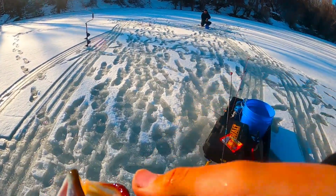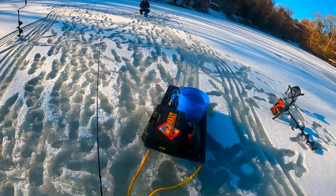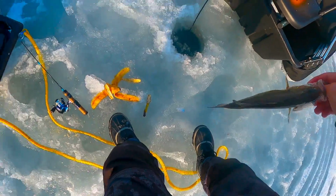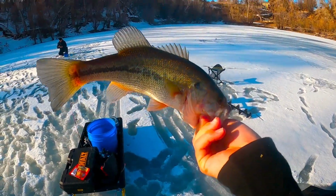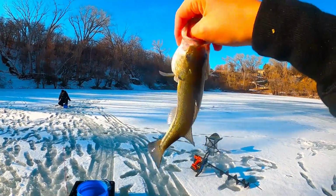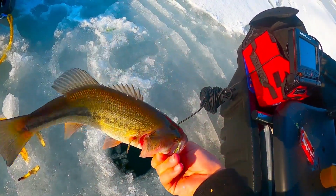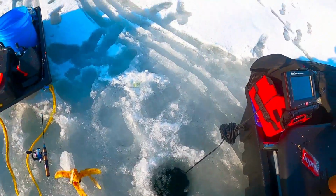Oh. Dude, this guy came in with a school of bluegill. Nice little bass, I guess. It's kind of fat. It's a little bigger than what I've been catching. Well, he's out.